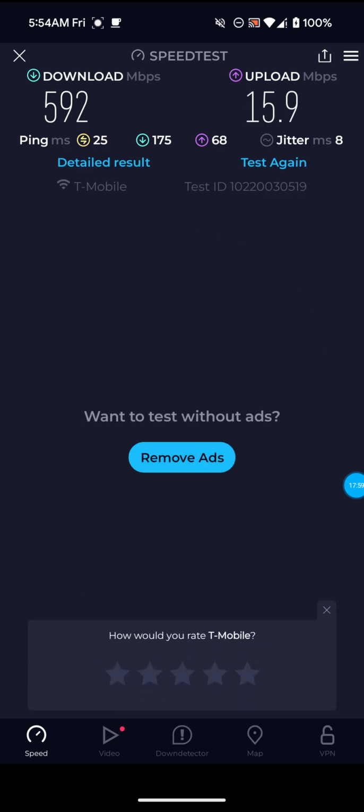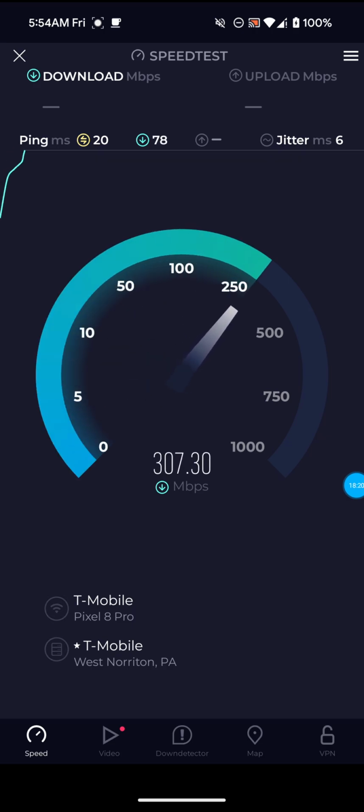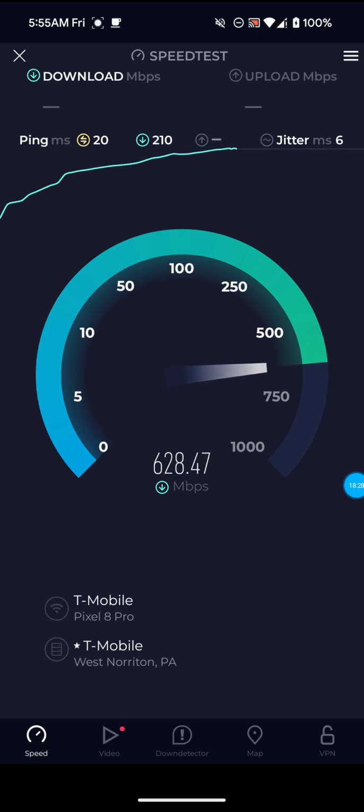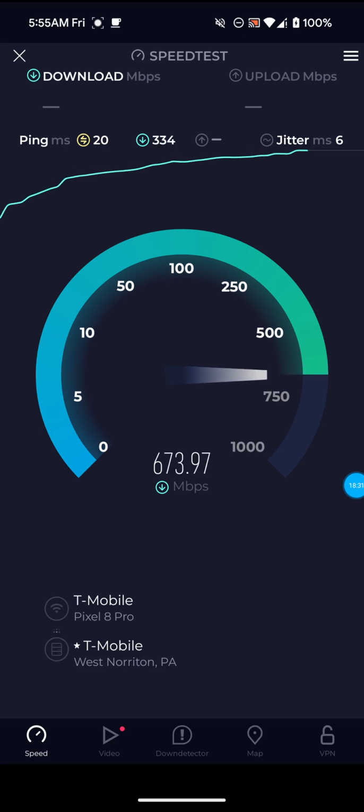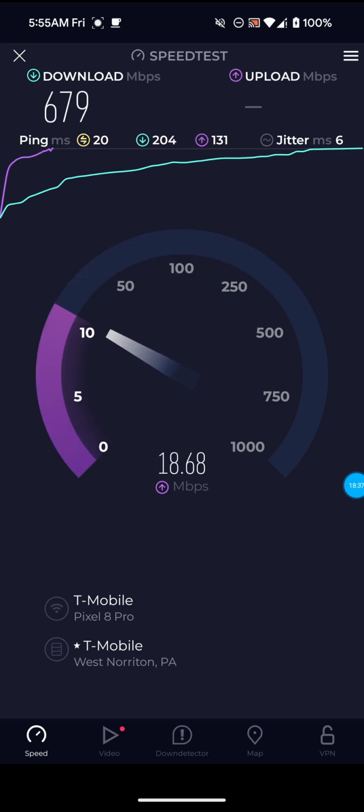Definitely not bad on that one. I mean, a lot slower than 700, but definitely nothing to complain about. 592 for the download, almost 600. 15.9, almost 16, for the upload. And then, only 25 ping. So definitely not bad. Let me run like 2 more. Almost got the 700 on that one. Definitely not bad.